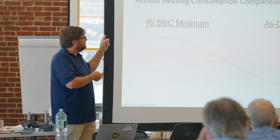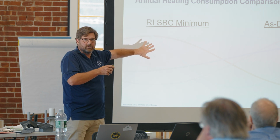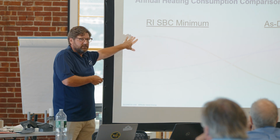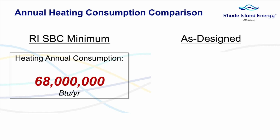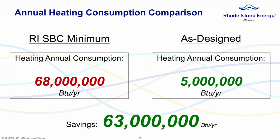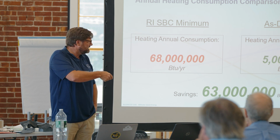When we talk about annual heating consumption, this is just for heating, okay? This is not about appliances or other things. Built to code, this house will need 68 million BTUs per year. All right? That's a lot for a small house built to code. As designed and built, it's going to need 5 million. Right? That is a massive reduction, a 90-something percent reduction in heating consumption. That's crazy right there. How nice is that?